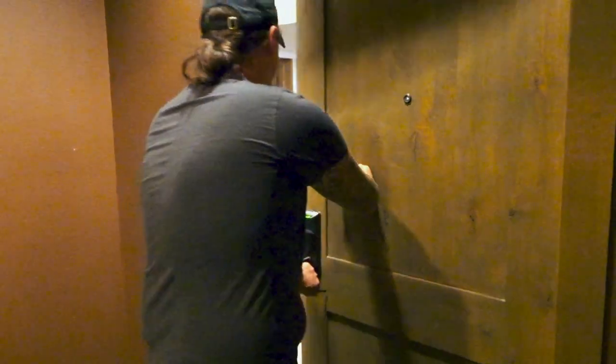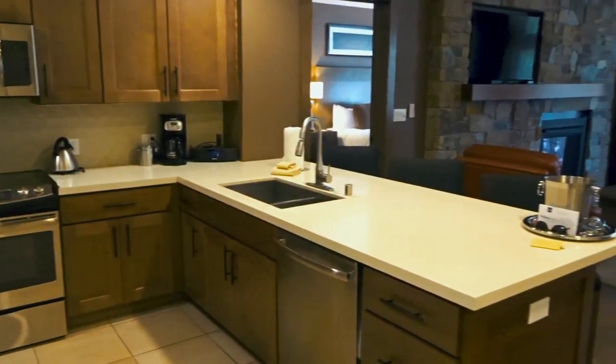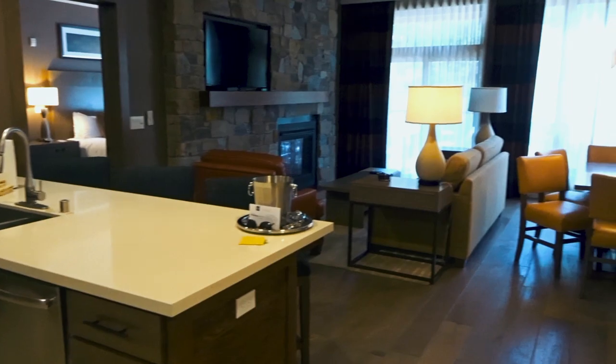So we just checked in at the Welk Resorts here in Lake Tahoe, and we're about to see our room for the first time. Word is we have a two-bedroom. Let's go. Wow. So first off, we have this massive kitchen. This kitchen's probably almost bigger than our entire RV. We got a full-size fridge, stove, microwave, tons of counter space. I don't even know what we're gonna do with all of it, but let's go see what else we got.